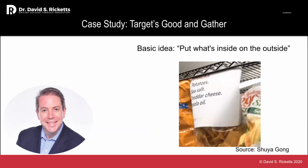And what they noticed is as they looked at products, that the products had a label on the back that told them what was inside, but from the front, it was always just a picture or an ad or a slogan or something. And so they had the simple idea: could we simply put what's inside on the outside? And so they started with just printing out a sheet of paper and sticking it in front of the package to say, here's what we have.